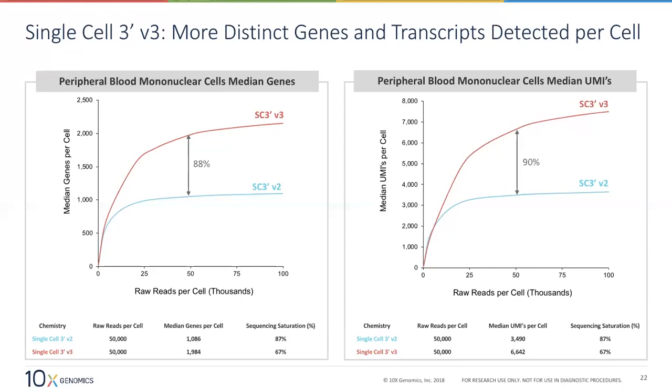Similar increases are also observed for our UMI counts. As you can see here, we're obtaining almost 3,500 median UMIs per cell at 50,000 raw reads with our single cell 3' V2 product, and that has now increased to over 6,600 median UMIs at the same fixed read depth with single cell 3' V3.